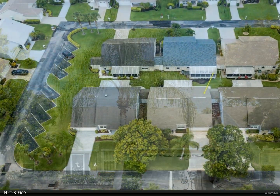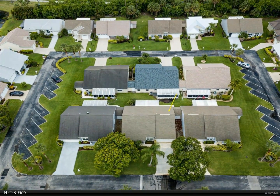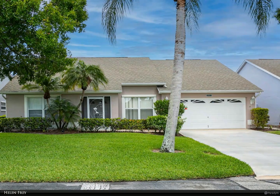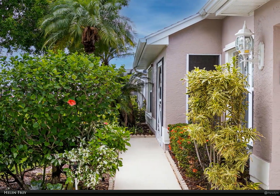Yes. This is the fabulous Emerald 2 model with a double door entry that leads to the formal and separate living room and dining room. Split bedrooms. Home is updated with gorgeous plank flooring throughout. Dramatic vaulted ceilings. Open kitchen with a popular island that separates the gathering room.